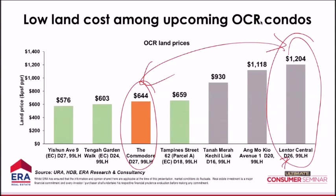But that's not all I'm going to compare for you. Look at what is beside it, the cheaper one. These two are not condos. These two are ECs. So even the EC land prices are relatively higher now. They used to buy at $500 per square foot. Now they also pay $600 per square foot.